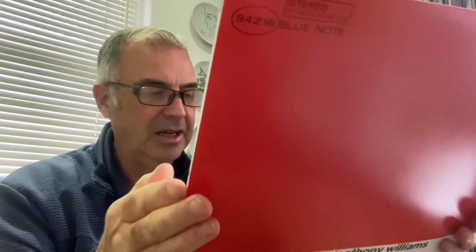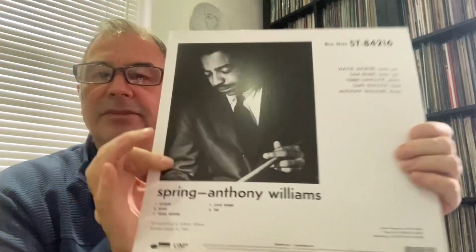The other players, and great players on it, we've got Wayne Shorter, tenor sax, the mighty Sam Rivers on tenor sax, Herbie Hancock, Gary Peacock on bass, and of course Tony Williams on drums. And just a great album, a great cover. Recorded in 1965 and it's Blue Note 4216. Recommended if you're wanting something a little different. Still waiting on another album from that.